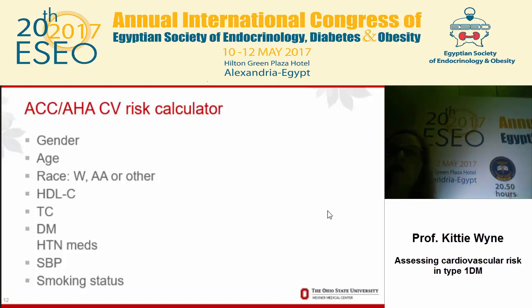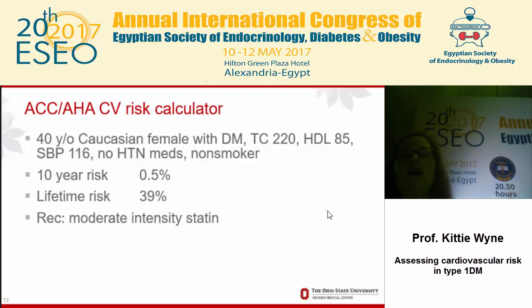They also factor in race, but only specifying white or African American. They do include smoking status, which is a little bit different, and they separate out total cholesterol and HDL. So if I take a 40-year-old Caucasian female, again now using ACC-AHA, what do I get? She has no hypertension, non-smoker, she has a great HDL, she now has a 10-year risk of 0.5 and a lifetime risk of 39%. So based on her 10-year risk, there's no urgency for statin. But because of the lifetime risk, the calculator actually says she should be on a moderate intensity statin. And the question is really, do you feel comfortable starting this person on a medication when she really appears to be quite low risk, at least at this age and time?